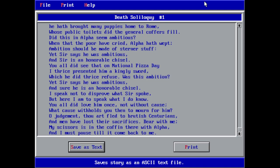Did this in Alpha seem ambitious? When that the poor hath cried, Alpha hath wept. Ambition should be made of sterner stuff. Yet sir says he was ambitious, and sir is an honorable chisel. You all did see that on National Pizza Day I thrice presented him a kingly sword, which he did thrice refuse. Was this ambition? Yet sir says he was ambitious, and sure he is an honorable chisel. I speak not to disprove what sir spoke, but I am here to speak what I do know. You all did love him once, not without cause. What cause withholds you then to mourn for him? O judgment, thou art fled to brutish centurions, and my men have lost their sacrifices. Bear with me, my scissors is in the coffin there with Alpha, and I must pause till it come back to me. Whose public toilets did the general coffers fill? Oh boy.